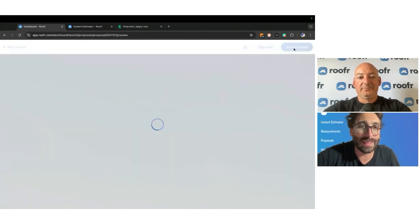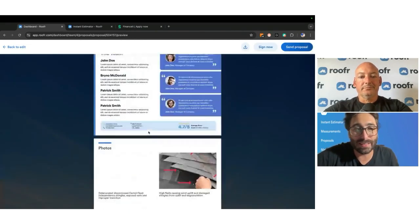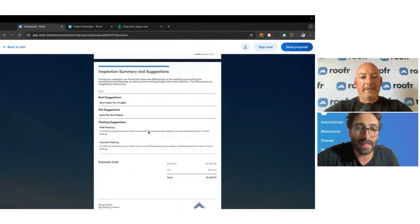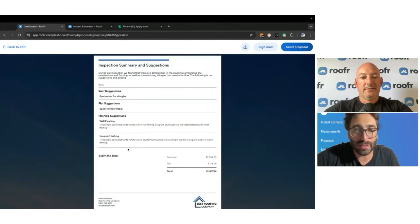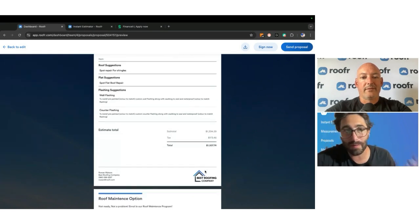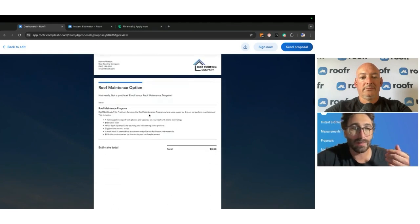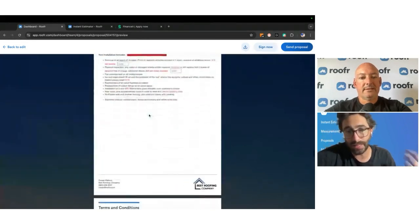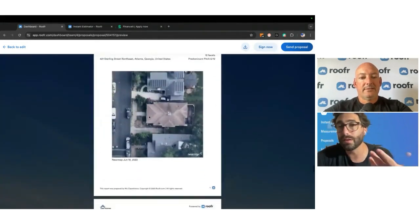And when you preview and send this, I could even put in my about us, a breakdown of all these different photos, piece by piece, how this goes along. I can put in my suggestions with the cost on there. So if you're doing that up front, again, this adheres to good faith. So you have everything broken down piece by piece, different options, roof maintenance, obviously, and then the customer can choose the differences between there. So you can really present well throughout that process.